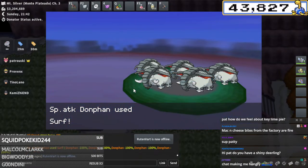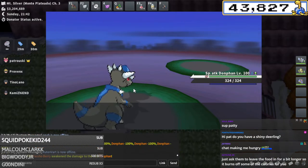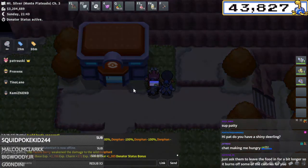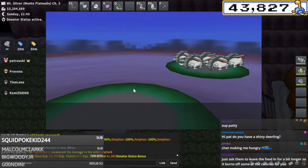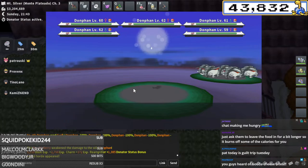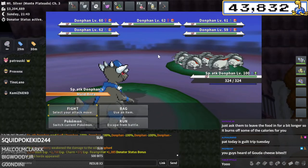Hi Pat, do you have a shiny Deerling? I actually do, yes. I got it on accident though. I was going for shiny Vanillite at a spot I probably shouldn't have been at. I was hunting shiny Vanillite out of winter season, to the east of Dragon Spiral Tower. I should have just waited for Vanillish and then bred it down, but I didn't want to do that. So now I have a shiny Deerling that I wasn't planning for.